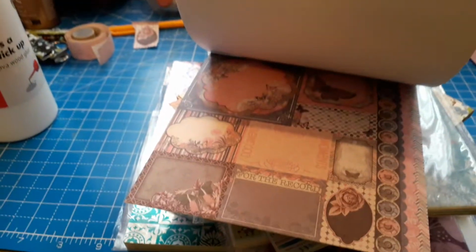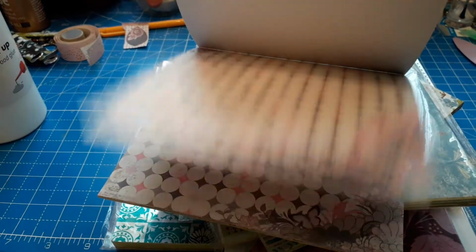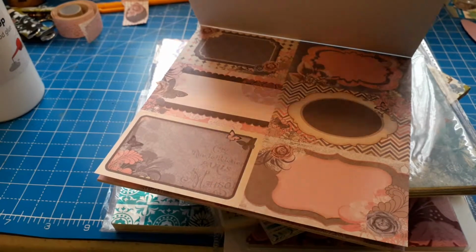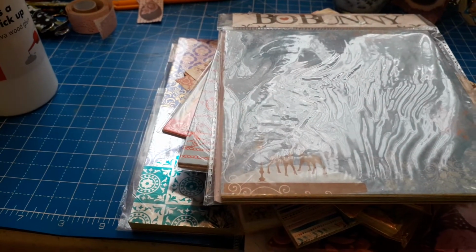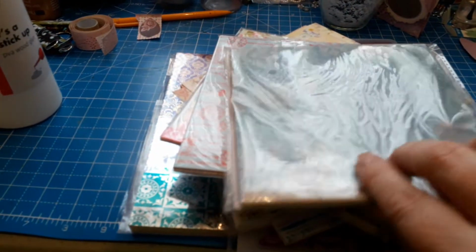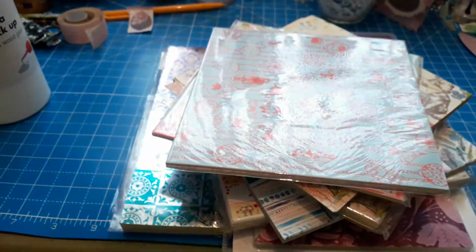So there's some cutter parts in there, fabulous. Some papers, very vintage chic kind of look. There's a few missing because I've been playing with them. Some more label cutter parts, which are fabulous. So let's put those to one side. Then there was the Bow Bunny Christmas ones, which are some gorgeous papers by the looks of things. And then on the back we have some more cutter parts. They're all wrapped up, so perfectly kept.